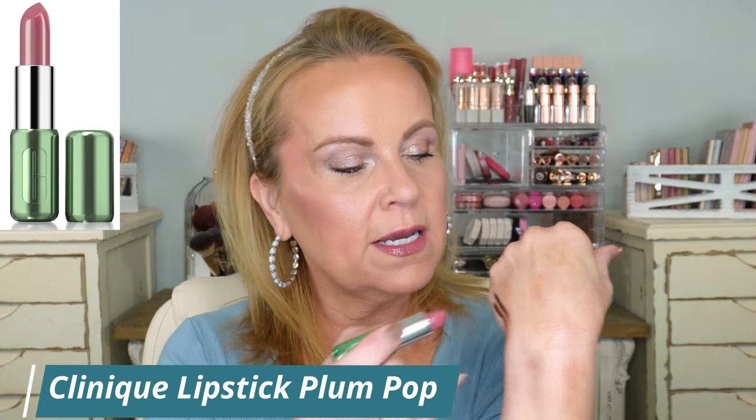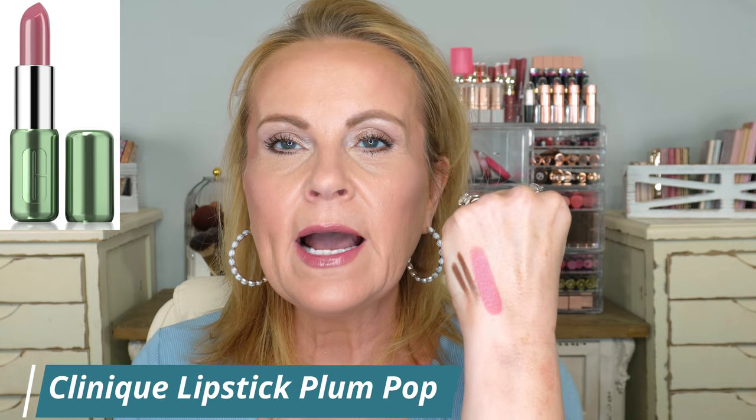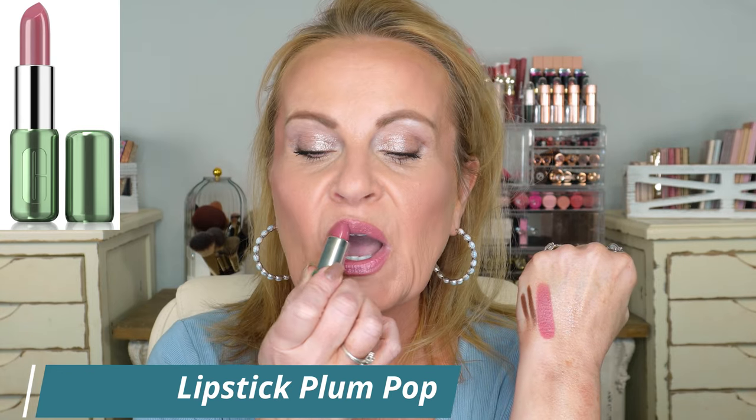The combination I have on my lips today is two products, which is a Clinique lipstick and then a Sephora lip balm. And the Clinique lipstick, I think, is Plum Pop. It is such a pretty lipstick color. When I first put this on, I ran into my mom and I'm like, look at how beautiful that is. And it is. It's a pretty color. I can't wait to wear this all fall.